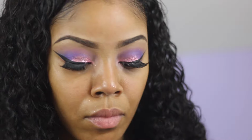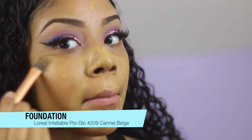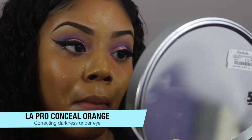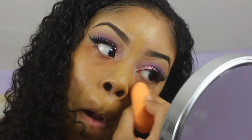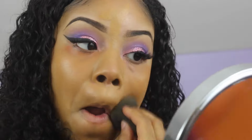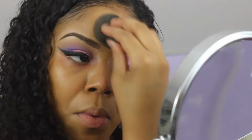Now we're gonna do our face. You have to prime your face when it's these hot summer days. And I'm gonna be taking this beautiful new L'Oreal Infallible Pro Glow in the color Caramel Beige 209. And first I'm gonna apply it with a flat foundation brush, but then I forgot to color correct. So I'm gonna do that right now with my LA Pro Conceal in the color orange. And I'm gonna blend it out with an orange Real Techniques blending sponge. And then I'm just gonna blend out the entire foundation with my beauty blender.